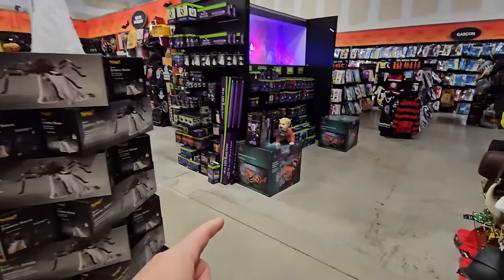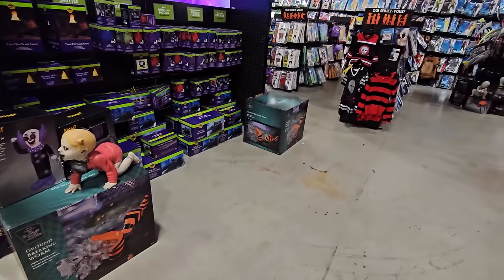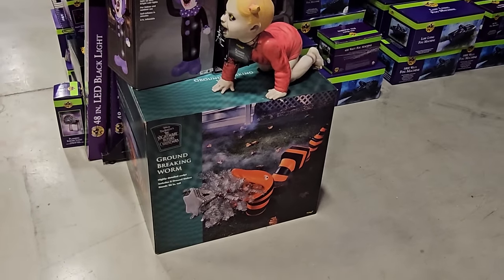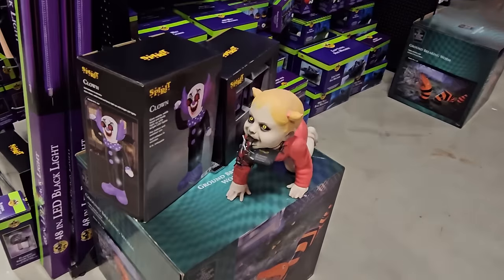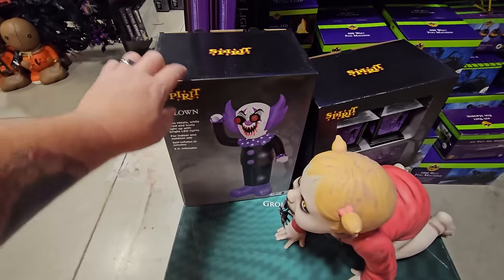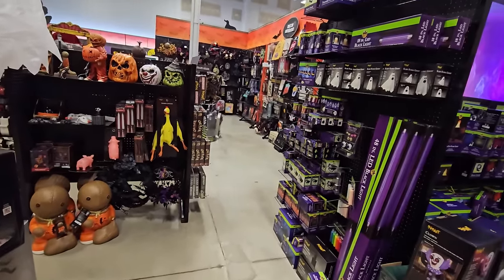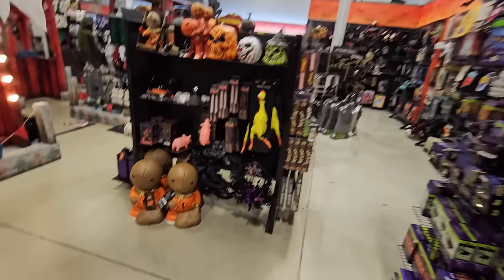Okay, let's make our way through a little bit of this store here. They are absolutely stocked, guys. Look at this. They got a couple things over here I didn't even point out. They have two of the Nightmare Before Christmas groundbreaking worms. We got the new Barbara Wire zombie baby. We have the inflatable clown with purple hair and spinning eyes. Look at all this. Every crack and crevice is absolutely stocked in here.